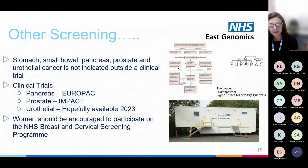So other screening in Lynch syndrome is currently not recommended unless within the context of a research study, and there's a number of studies that we can offer patients recruitment to, such as Europac, Impact, and hopefully there will be a new study looking at MSI to detect early urothelial cancers later on next year. And we recommend that all women are encouraged to participate in the NHS breast screening and cervical screening programme.